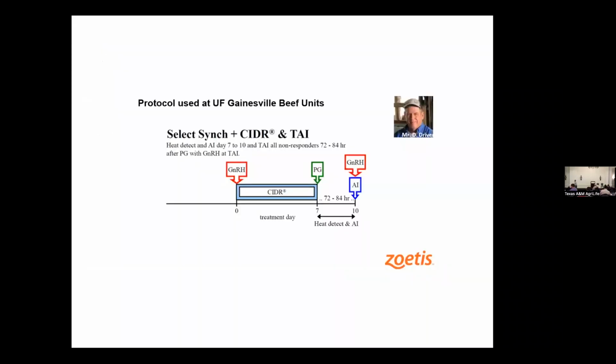Very good. I kind of jumped the gun here, but this is Danny, the manager of this herd for many years, and that's the protocol that has been used at the University of Florida for at least the last 12 years. So again, it is GnRH, CIDR, remove the CIDR, give a prostaglandin, just like I described to you. He observes estrus many times every day and breeds AM/PM based on estrus. Then 84 hours after he removed the CIDR and gave the prostaglandin injection, the ones that did not show heat, he will give a shot of GnRH and do a timed AI.